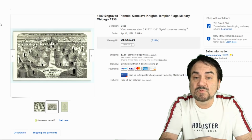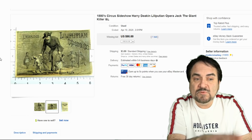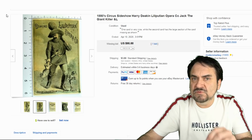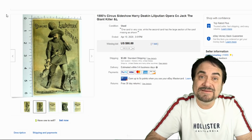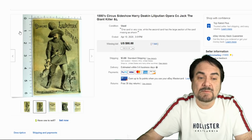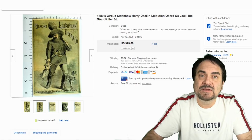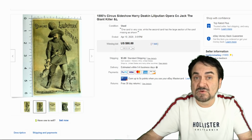Now, this one and a couple other ones from the same Lilliputian Opera Company sold at the same time frame. So this one went for $95, and then I sold another one of these for $95. This is a little bigger than a trade card. This was purchased at an auction probably a year or more ago. I bought a whole bunch of paper, and there was a couple of these. Now, one of these was damaged beyond belief. It has a big chunk out of the one side. Had that not been damaged, I probably would have gotten more for it. I just threw it in with this lot. This is like a sideshow circus performer kind of thing as well. So it's got, again, a double interest on this.